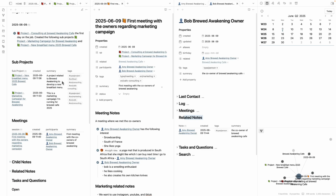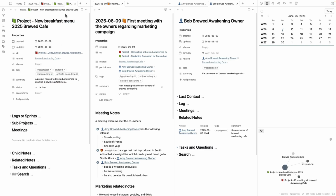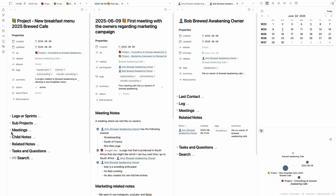So this is the beauty of Obsidian. It ties everything together. The more notes you have, the more organized you become, the more organized information becomes. You'll never lose information again. And five years down the line, if you have a similar project to this Consulting at Brewed Awakening Cafe, let's say you are consulting for another cafe, you can use this as a blueprint in order to finish the next cafe consulting that you are doing for marketing or for the breakfast menu in 2025, 2026, 2027. You don't need to redo work, and that's the beauty of it.